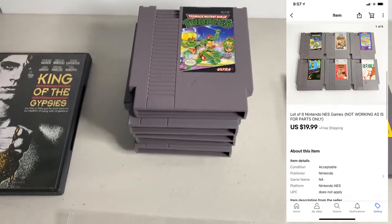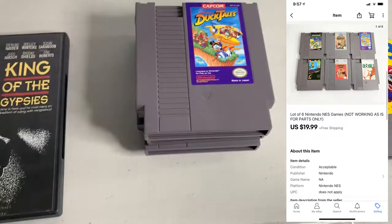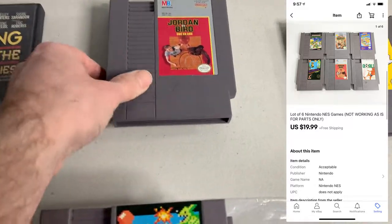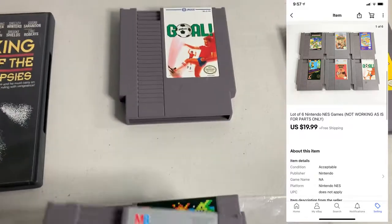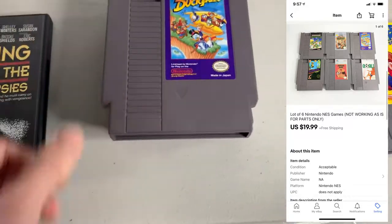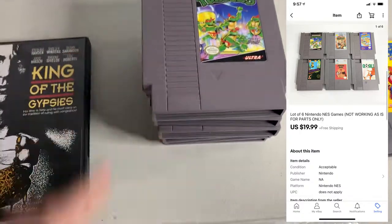Next up, I got an NES game lot. These games I tested and they did not work. Then I cleaned them and they did not work. And then I opened the cartridges up with the new tool I have, and then cleaned them again and they still didn't work. So these games just wouldn't work for me. I just made this a lot and it ended up selling for $19.99, so I'll take it.